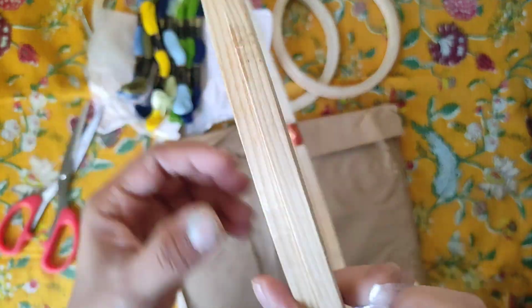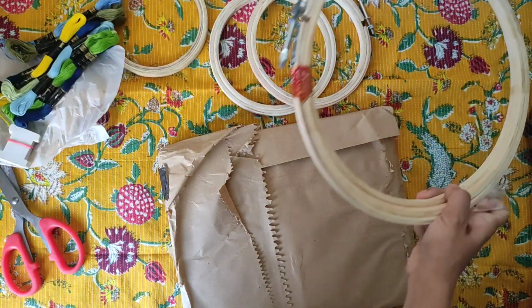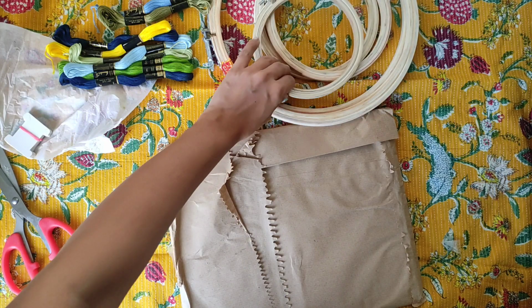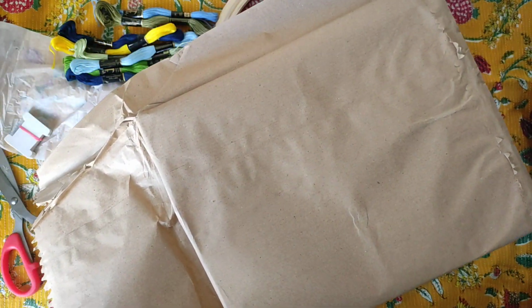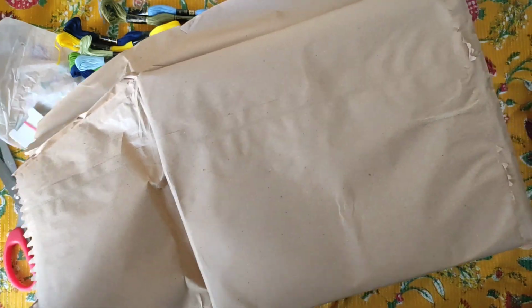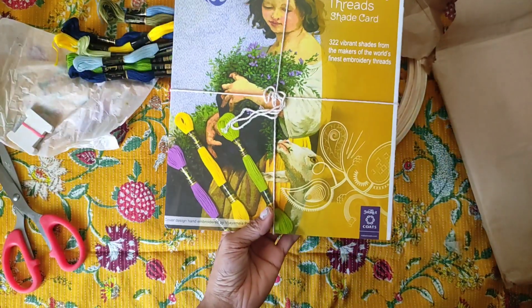Looks good quality. I'll take out this. These are the hoops I got. So this is a much awaited thing. I was sad when I thought I lost the parcel because of my own mistake. This is something which I wanted for a long time. So this is the one.